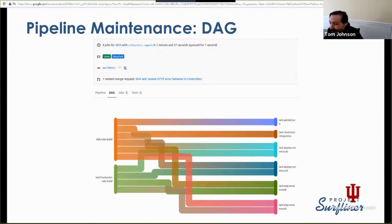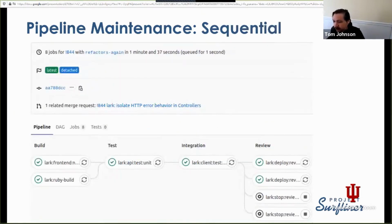There's now a really specific line of dependencies between jobs, where they used to be very sequential. The build stages that you see, build, test, integration, review, used to be set up in a way where everything in build had to finish running before test would run, and everything in test had to finish before integration, and everything in integration before review, which deploys a review app. For builds on the trunk, we also have staging and production stages that follow, and all of those were sequential, which meant that if one ran slow, everything was waiting.